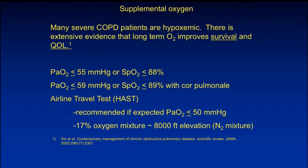So you could go through all of your differential diagnosis. If you've got cor pulmonale, we are more liberal with oxygen use because we're already starting to see signs of right heart failure. And so instead of 55, we move that to 59, which correlates with a SpO2 of 89.